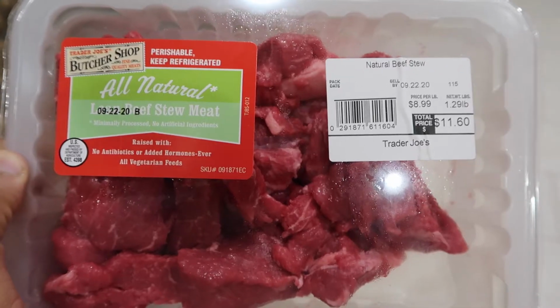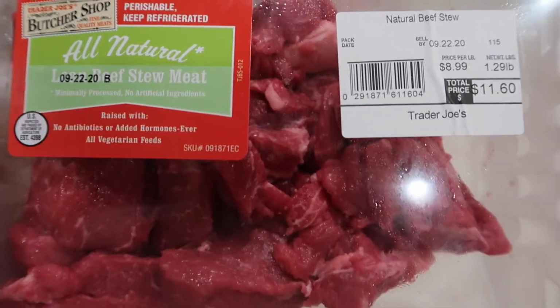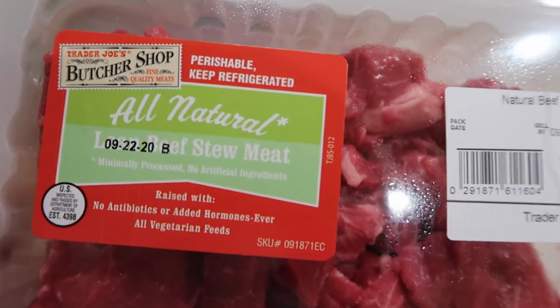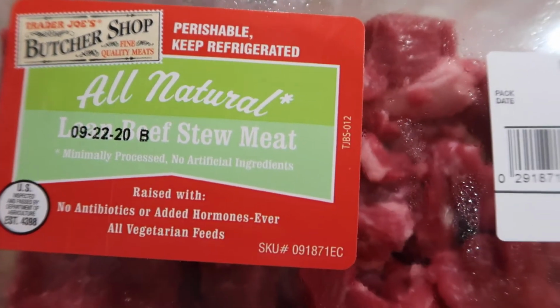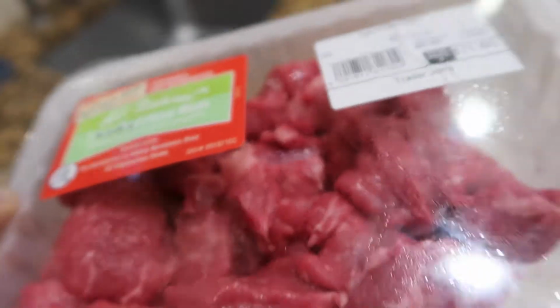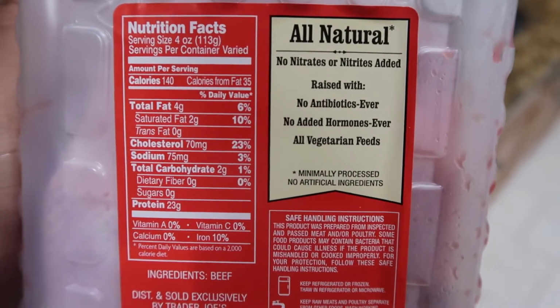All right. Went to Trader Joe's, for those who know. I picked this up a few weeks ago, just randomly, because I was looking for something a little different. This is the Trader Joe's Butcher Shop all natural lean beef stew meat. Of course, it's supposed to be in stew, but we're not gonna do that today. But look at the macros on here, looking lovely.